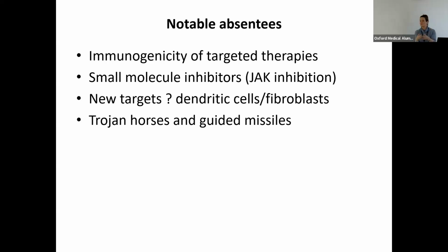So how can we get a decent drug to the right place? And is there a Trojan horse? Can you get a drug delivery method that is ineffective anywhere else except where it needs to be? And with nanosphere technology, that's coming online, which is hugely exciting.